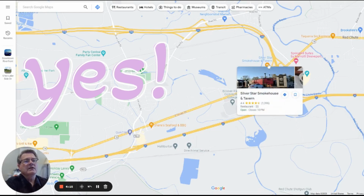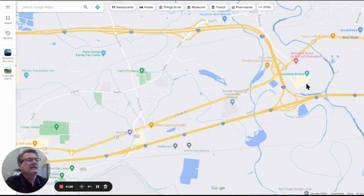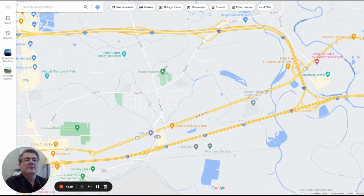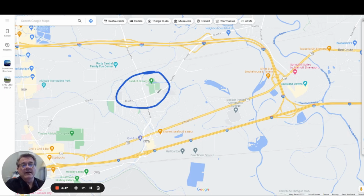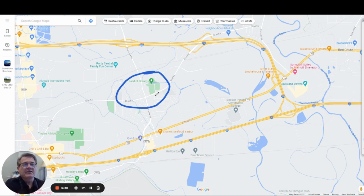Silver Star, being right here, is an excellent place. It has barbecue, and singing and bands and dancing and all that on the weekends. It's also a fun place to eat and to have entertainment. At the Field of Dreams right here, let me get my pen going here, there's an awesome playground area for your kids, and they have barbecue pits for the adults to cook up something good. I took my grandkids the other day, and there was a bunch of families out there cooking, and even though it was a little crowded, it was good to see.